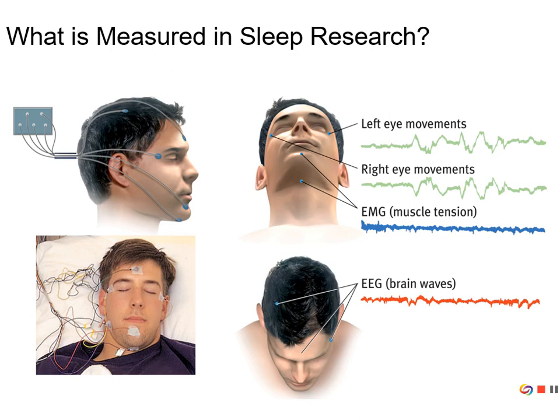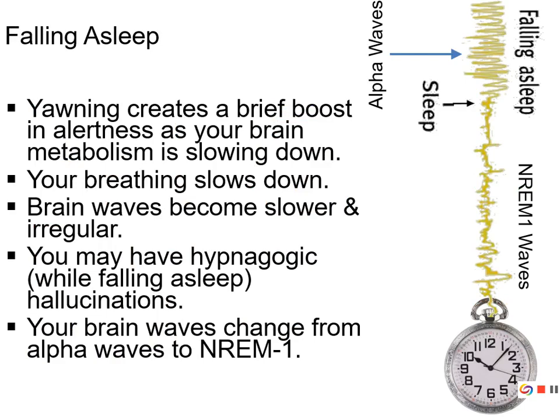It'd be kind of hard to get a restful night's sleep here. This dude's pretending to sleep. He's not really asleep. You can tell he's faking it.